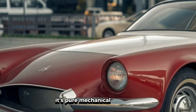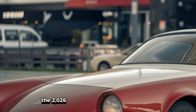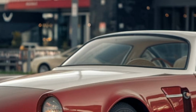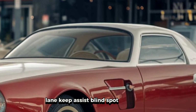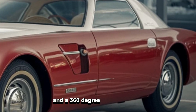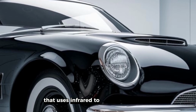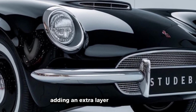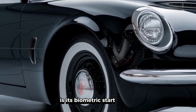It's pure mechanical symphony. Studebaker didn't skimp on safety or tech either. The 2026 Avanti comes with all the latest driver assist systems, including adaptive cruise control, lane keep assist, blind spot monitoring, automatic emergency braking, and a 360-degree camera system. There's also a night vision mode that uses infrared to detect pedestrians or animals on dark roads, adding an extra layer of protection.